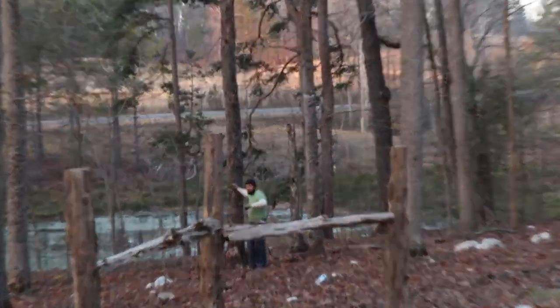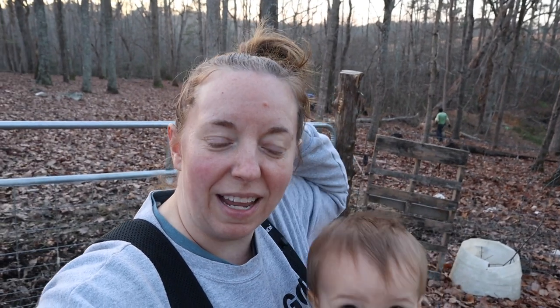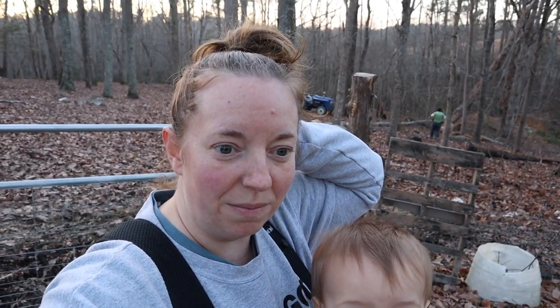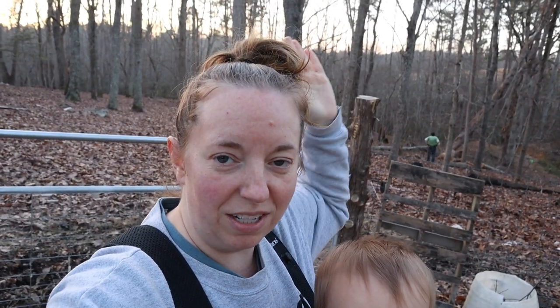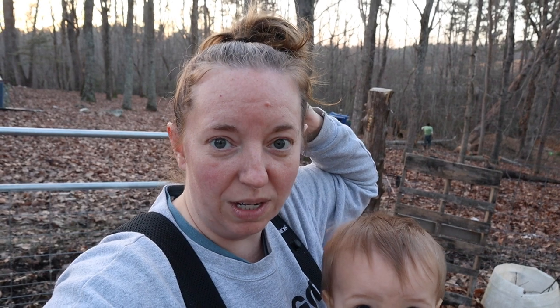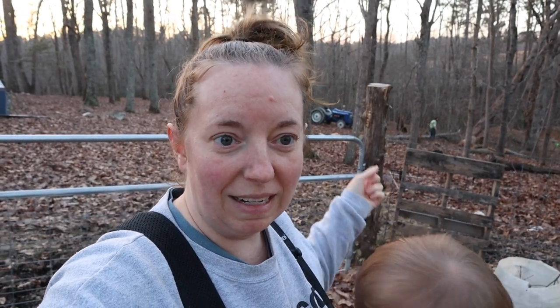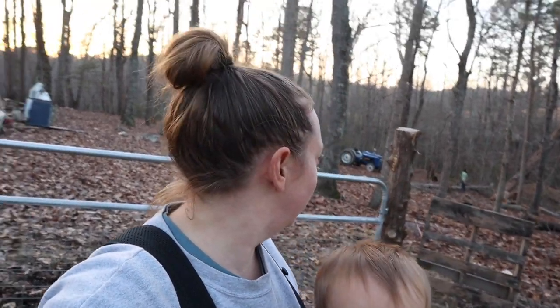Anything can break at any moment. So Adam's cutting firewood, and one of the trees that he cut down actually hit another tree, and now it's stuck. And so he doesn't want to leave it like that because he doesn't want it to be a dangerous situation for anyone that comes out here or any of our animals. So he's trying to figure out how to get it down.